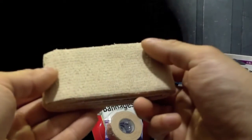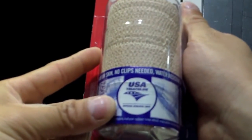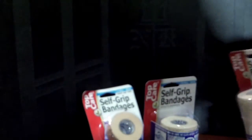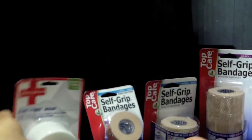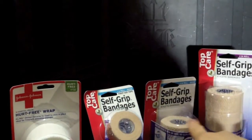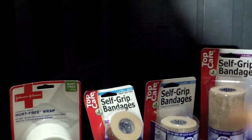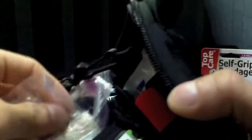Now, the most important aspect of this kit is this self-grip bandaging. You can see here, this one is by Top Care, and it's the official athletic tape of the USA Triathlon. And here we have the hurt-free Johnson & Johnson brand. They come in quite a different variety of sizes, widths. The best one here is not actually Top Care. The most resilient, the most grippy is actually some CVS generic brand, which is slightly darker. And it's right here, in this kit.